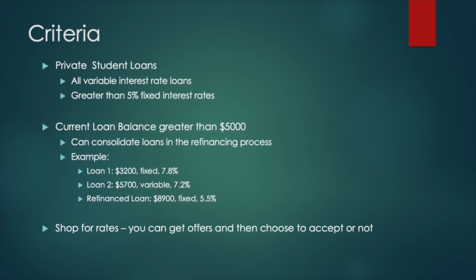As we talked about in previous sections, we will only look at refinancing your private student loans. With that being said, we are going to leave all of your federal student loans as is. Within your private student loans, we are going to look for refinancing options for all of your variable interest rate student loans, as well as your private student loans with fixed interest rates above 5%.